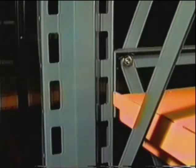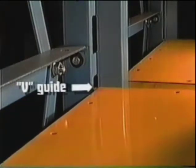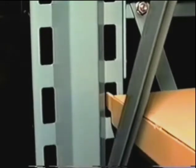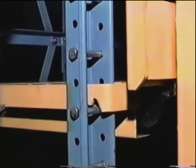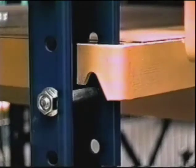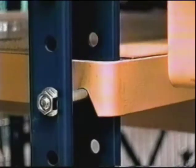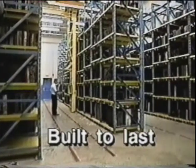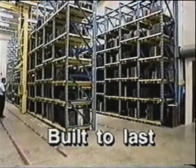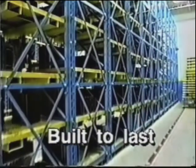But the key to Stak U Rak's ease of operation is its V-Guide pallet engagement design. Steel tongues at the rear of the pallet register in slots in the column before hooks at the front of the pallet can be engaged. Placement is sure, stable, and virtually impossible to misalign. Compare Stak U Rak to any other stacker system on the market, and you'll find there is no comparison. Every detail, every design point, every structural consideration demonstrates engineering superiority.